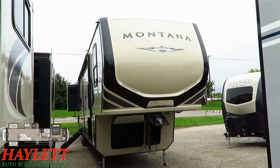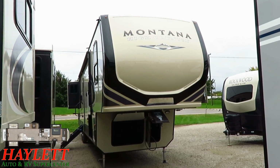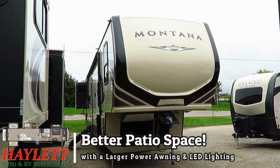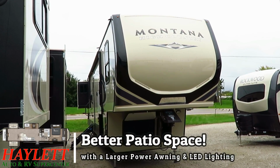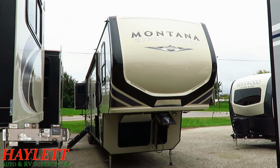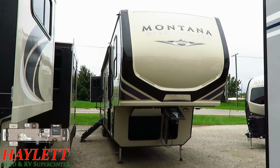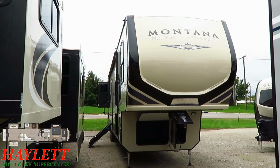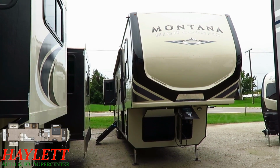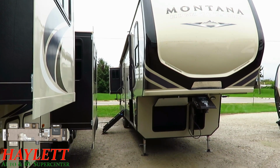I mentioned it a few times when we were inside, but one of the things I like about not having opposing kitchen slides is that you have more space over here for a bigger, unobstructed patio. Unfortunately, we're just too close to the other Montana next to us, which also has a pretty awesome unobstructed patio space, being the 380 or 381 Toy Hauler Montana. So if what you're looking for is a ton of outside patio area, these two are just shades of gray apart from one another. If I get a chance to back up here, I'll try to show you what I mean.